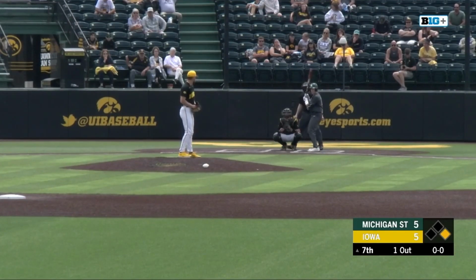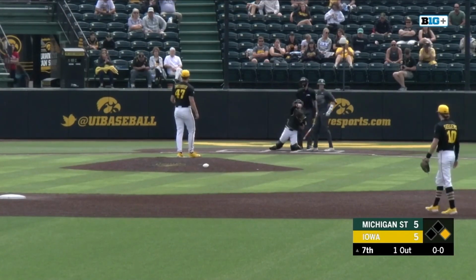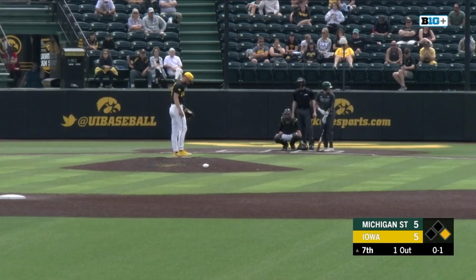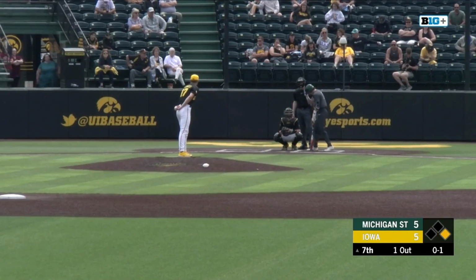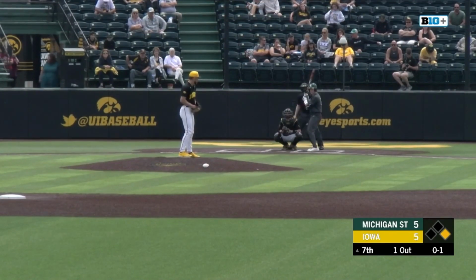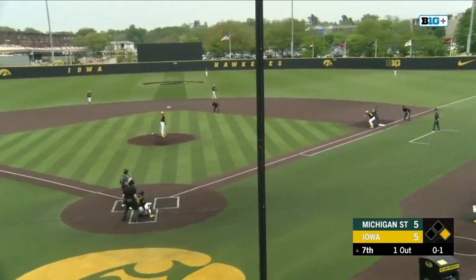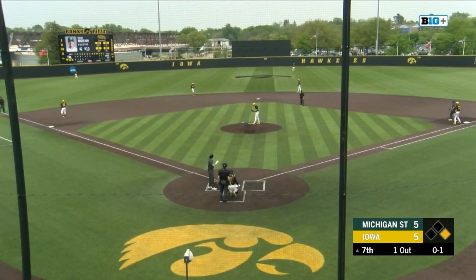So Frank reaches. There's 1 out in the top of the 7th. We're all of a sudden tied at 5. Here's a strike to Brecker. He's got a guy in Frank again with a ton of speed over there at first base, so going to have to pay attention. Can't afford to just let him take second base, especially now that we're all of a sudden with a tie game. Trying to keep that runner close over there at first. Another pickoff attempt.